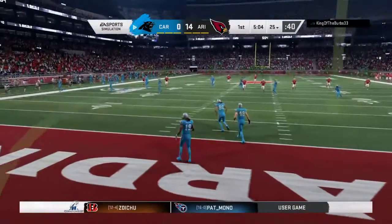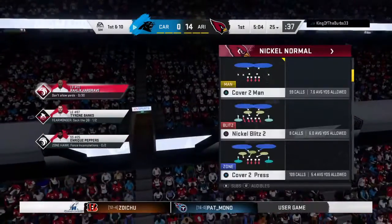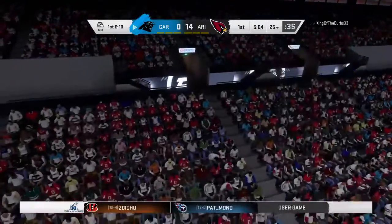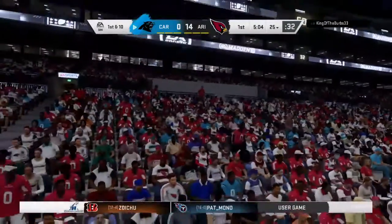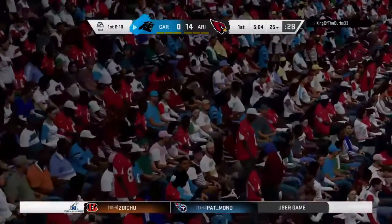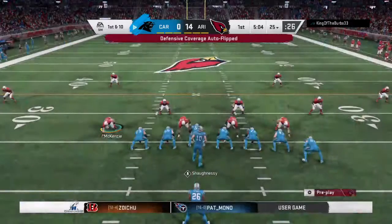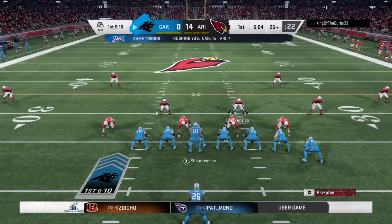And a fair catch signaled for and taken successfully. The Panthers take over, 1st and 10. Panthers out there and ready to begin their next drive, already down 2 touchdowns here in the first half.